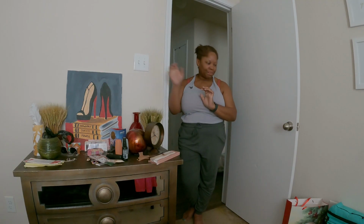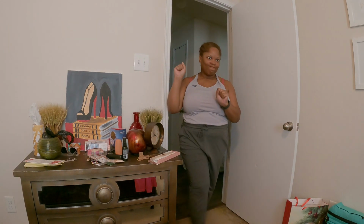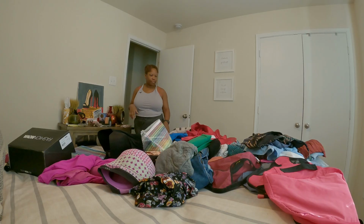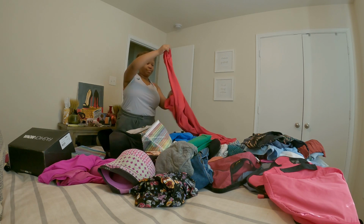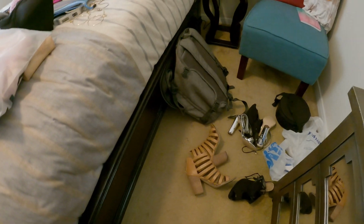Do you have a packing space in your home? Is it organized? Mine is not. I pack in my guest bedroom and I generally leave out everything from my previous trip all over the place. So today I'm going to clean that packing space up, and I recommend you do the same.